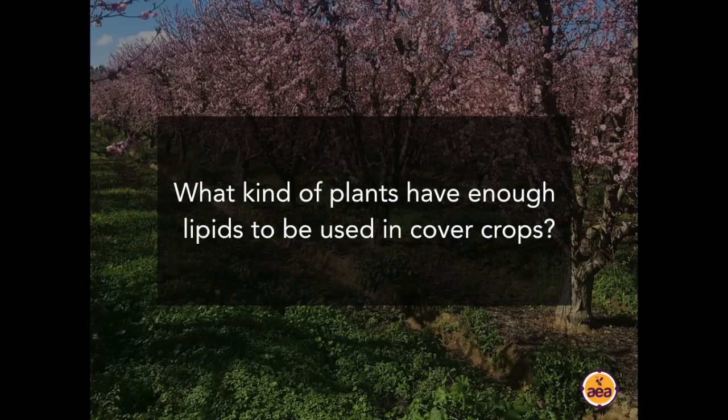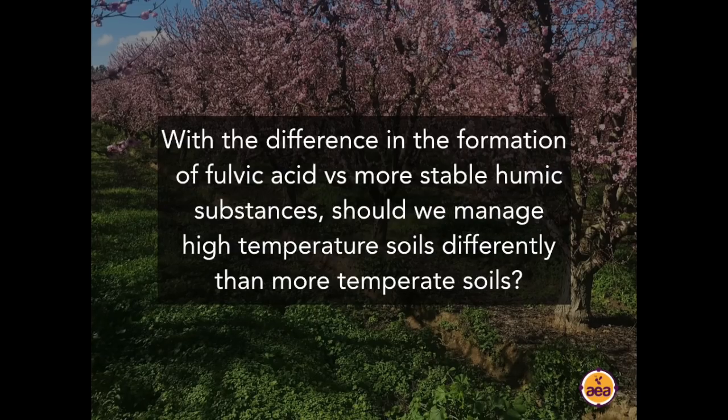Question from Greg Pennyroyal. Hi, Greg. With the difference in the formation of fulvic acid versus more stable humic substances, should we manage high temperature soils differently than more temperate soils? Well, not necessarily. I would have to think about that for a little bit to come up with a more thoughtful answer.